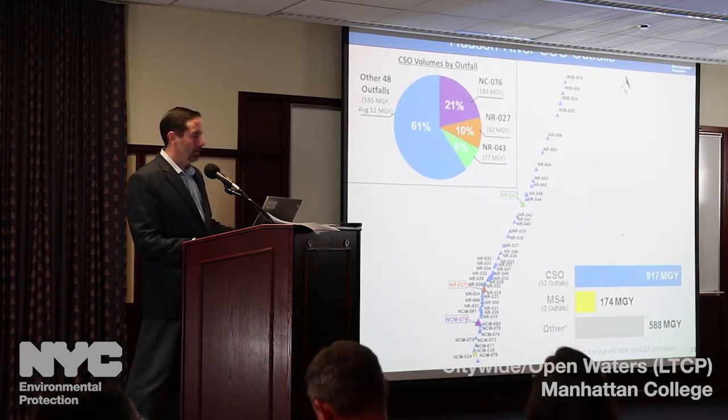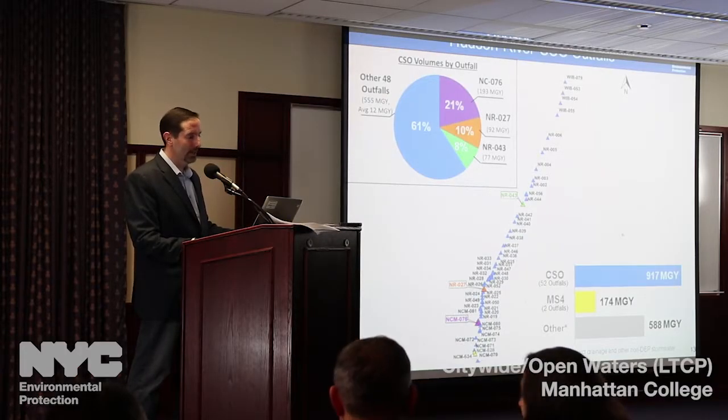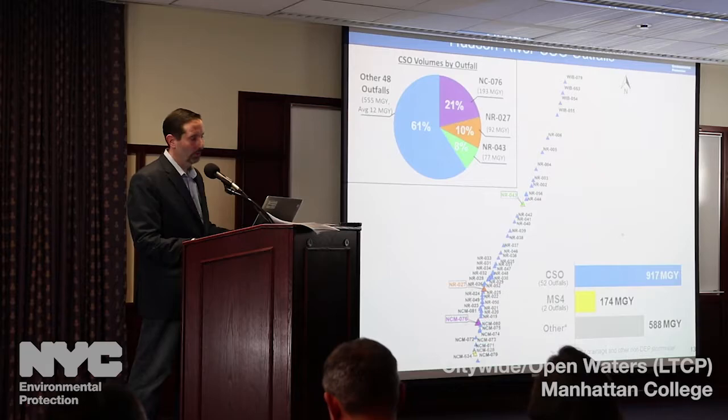This is for the Hudson River. You can see that among the larger ones, NC076, followed by NR027, NR043, and then the 48 other outfalls make up 61%. So we try to focus on the larger outfalls. We also look at water quality, which I'll get into.